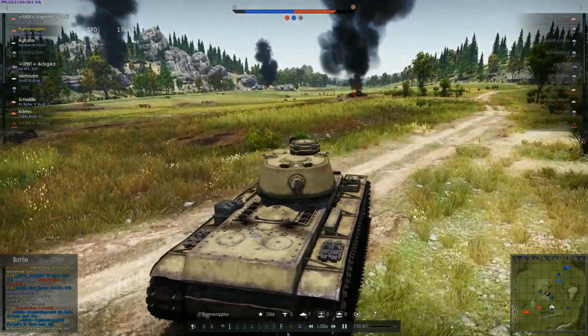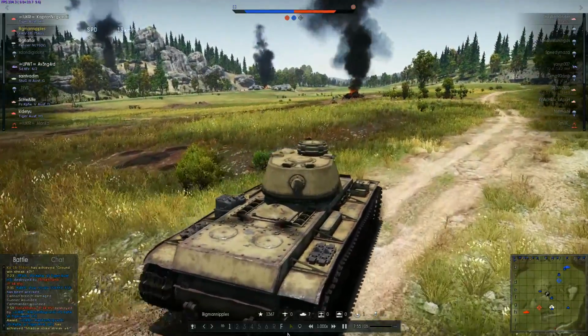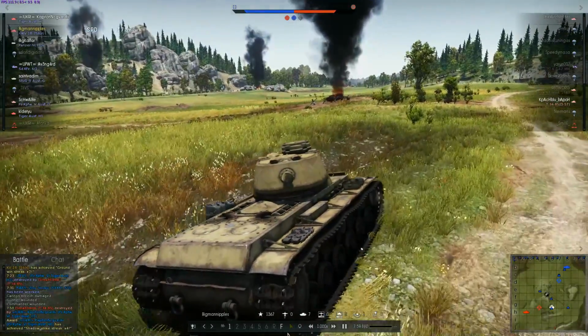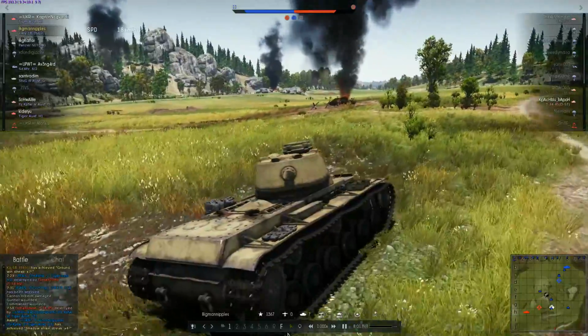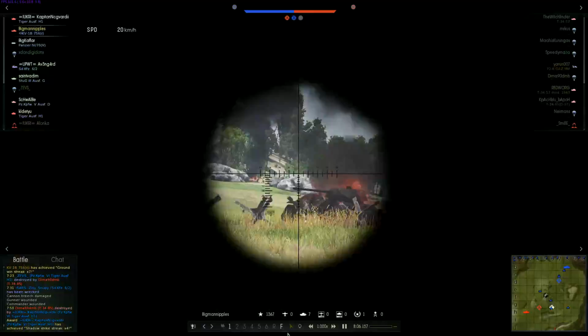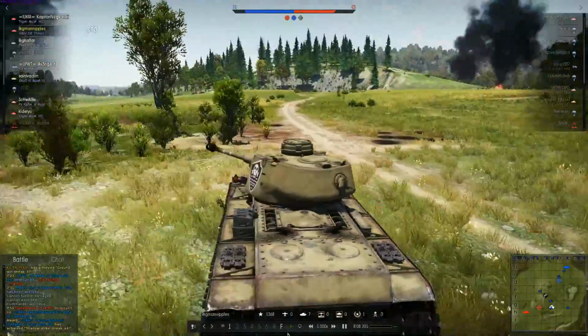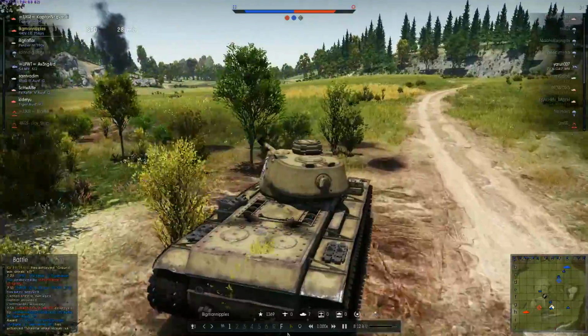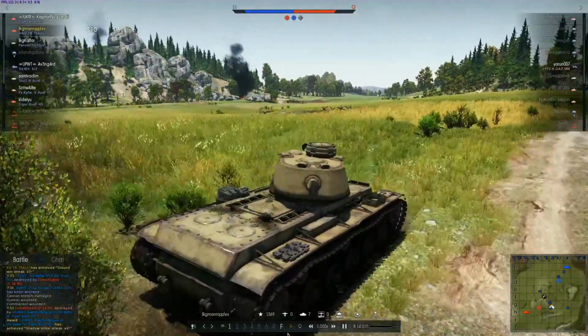Crossing open ground here, has to be real careful. His armor's good, but well, we're going to see how well it holds up against 85mm anti-tank fire. It's interesting that he's on a team with a whole bunch of Tigers and Panthers, and he's the one leading the way. But the tank is up to it.